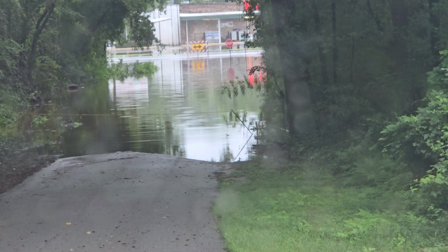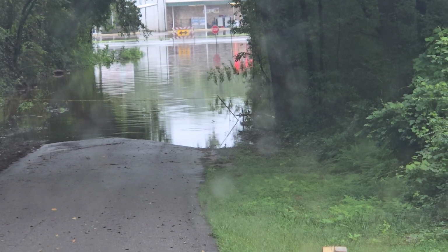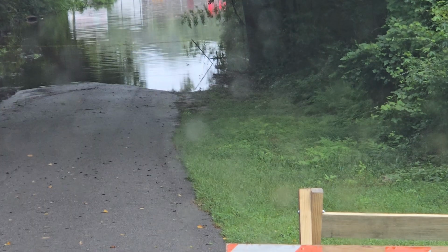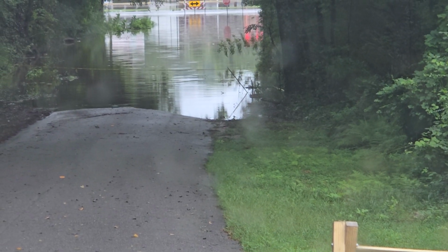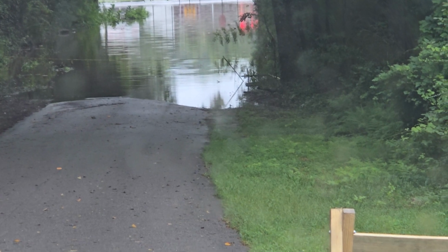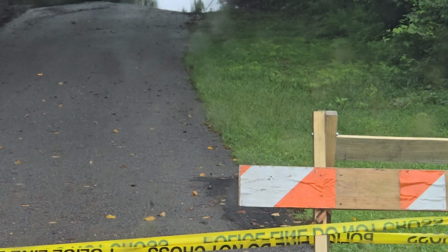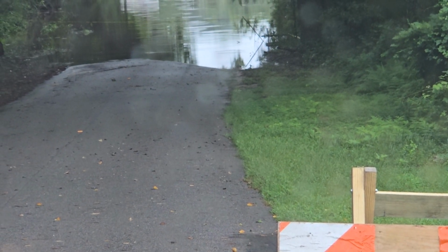There's houses down there. Now, as of last night, when it was still raining, that water that you see was up to this sign. It's already receded quite a bit. Right here. Okay. It was all the way across there. But it's receded, like I said.